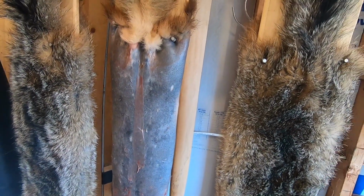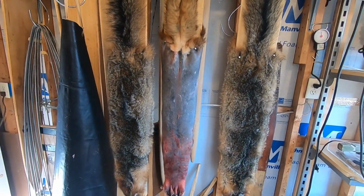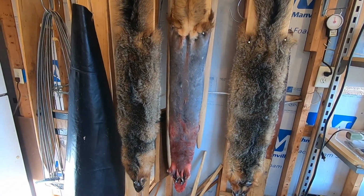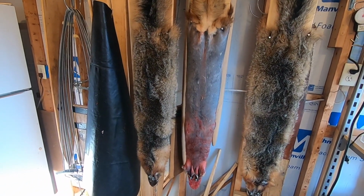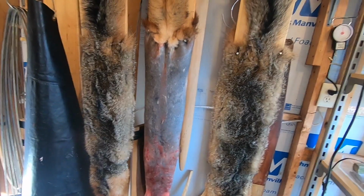And that's about it. Still no coyotes for me. Maybe the coyotes have flown the coop. I know I hear them when I'm out hunting and stuff at different locations, but no coyotes for me yet. Regardless, I'm having fun catching a few canines here and there.